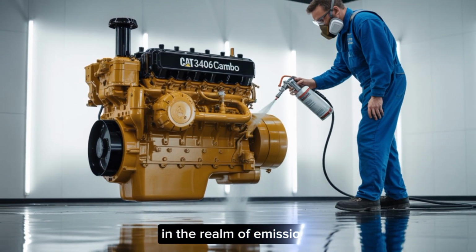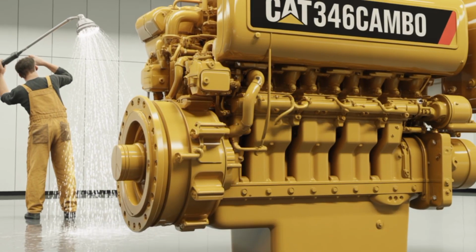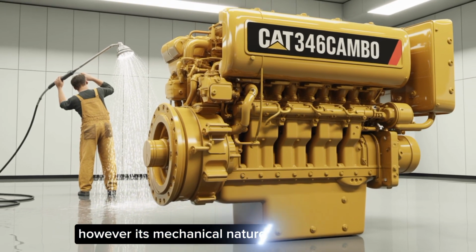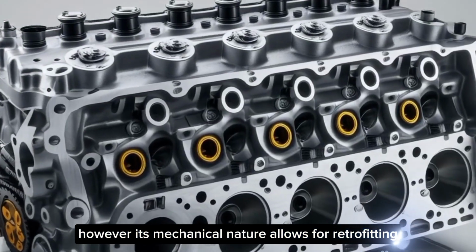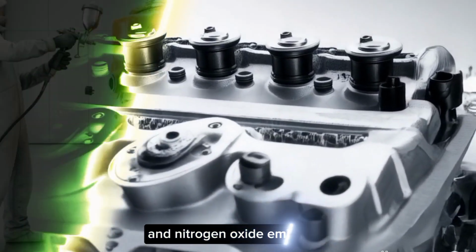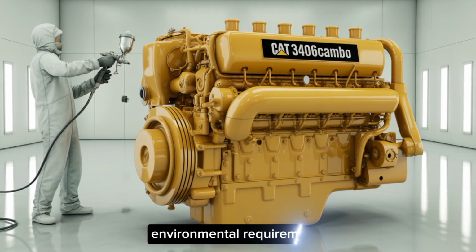In the realm of emissions, the 3406C is categorized as non-certified, meaning it doesn't meet current emission standards. However, its mechanical nature allows for retrofitting with emissions upgrade kits to reduce particulate matter and nitrogen oxide emissions, aligning it more closely with modern environmental requirements.